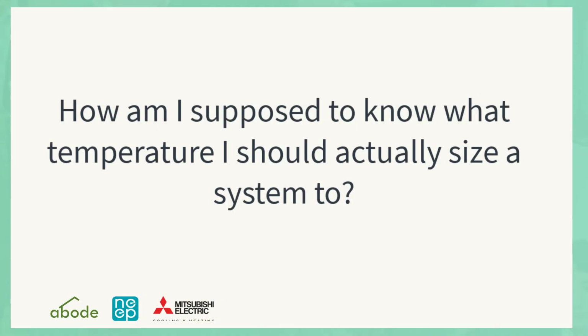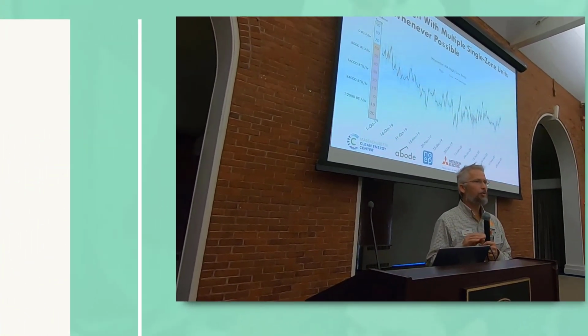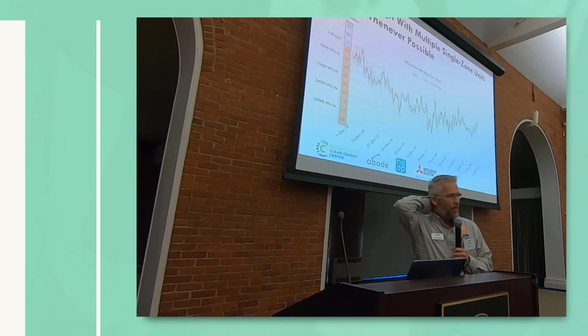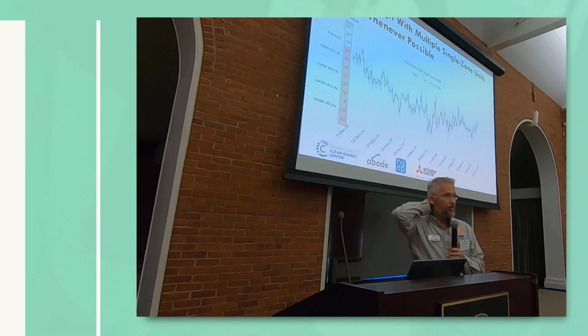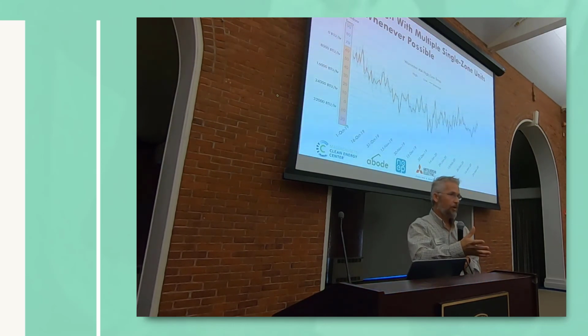So ASHRAE has those standards for every temperature for both the heating and cooling design temperature. And for both the heating and cooling side, when you look at that temperature and you plug in the variables into the manual J calculation, it has a fudge factor in there to accommodate those seasonal fluctuations and variation. And it's conservative already.